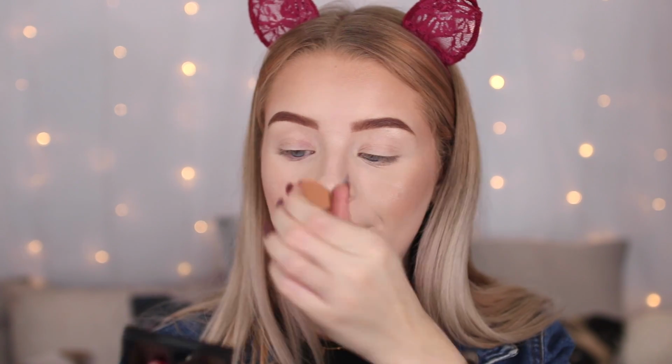I'm going to use the MAC palette again just because I haven't tried any of these eyeshadows. So I've got the shade Arena, which is this colour here. This one I think is Shroom, which is the really popular shimmery white colour. I've then got Wedge, which is this one.